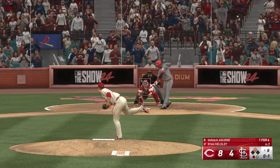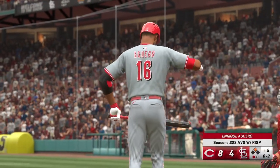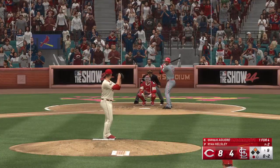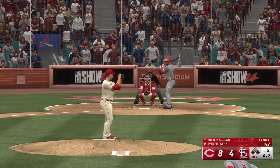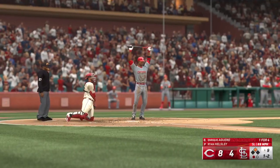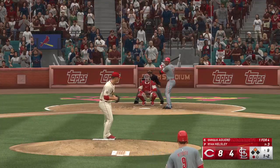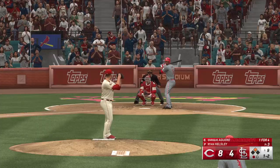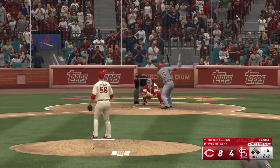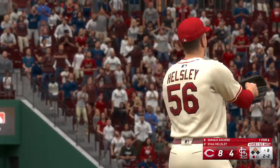Righty delivers, and it's fouled away. Oh, and 2 now. Just misses with that one. Really good slider. He's up there just hoping that it ends up off the plate away. Still only 1 out here in the inning. That's inside, and it's 2-2. He's really tightening up his hitting zone with 2 strikes here. I love it.